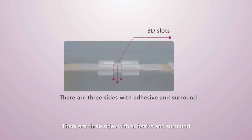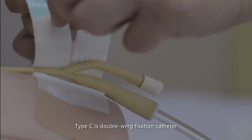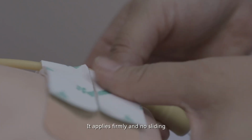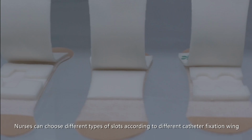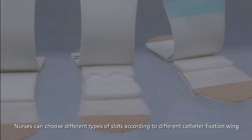Type A and Type B fixation catheter dressing have 3D slots. There are 3 sides with adhesive and surround. Type C is a double vein fixation catheter. It applies firmly and no sliding. Nurses can choose different types of slots according to different catheter fixation vein.